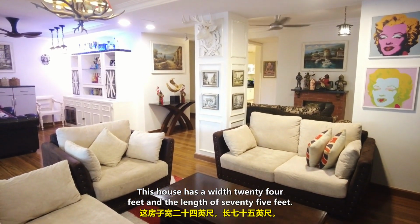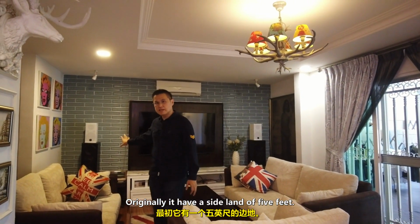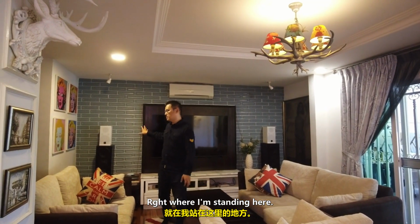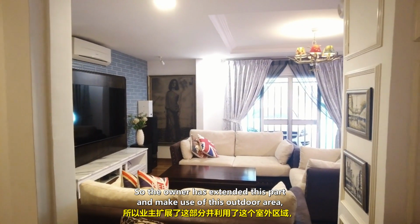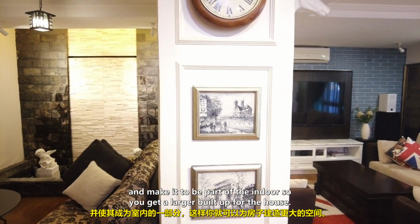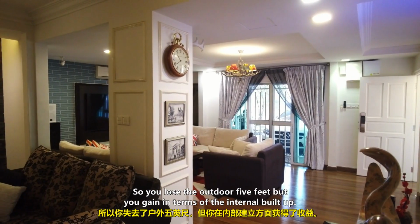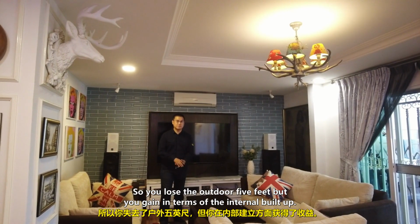This house has a width of 24 feet and a length of 75 feet. It originally had a side length of 5 feet right where I'm standing here. So the owner has extended this part and made use of this outdoor area and made it part of the indoor. So you get a larger built-up for the house. So you lose the outdoor 5 feet, but you gain in terms of the internal built-up.